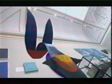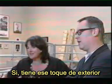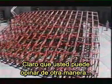I could live with that. I'd have it in a quiet corner of my garden. Yeah, I wouldn't have it outside, I'd have it indoors. You wouldn't have it inside, yeah. So six sculptures have made it as highlights of the exhibition as far as the panel is concerned. Of course, you may think otherwise.